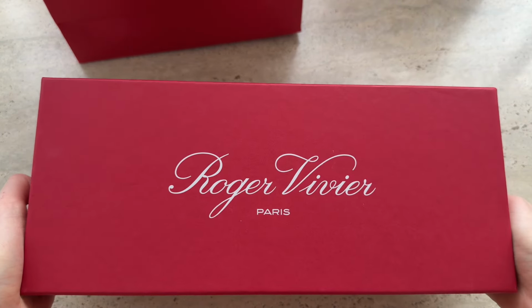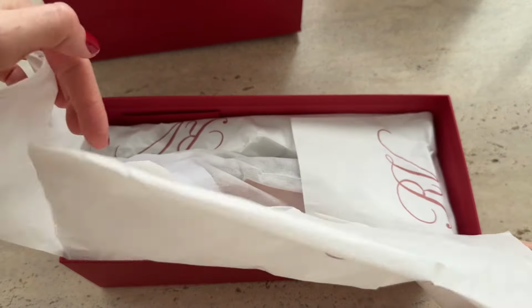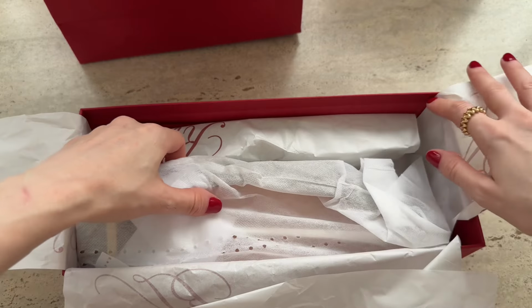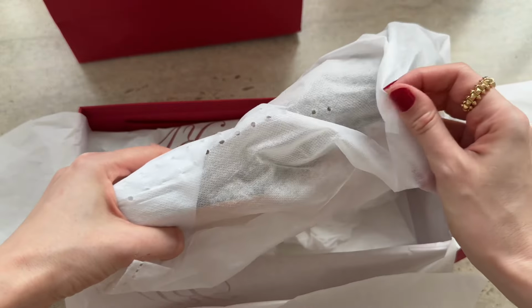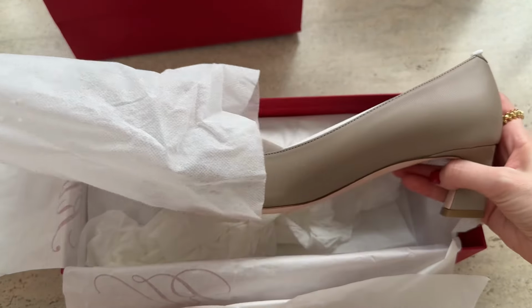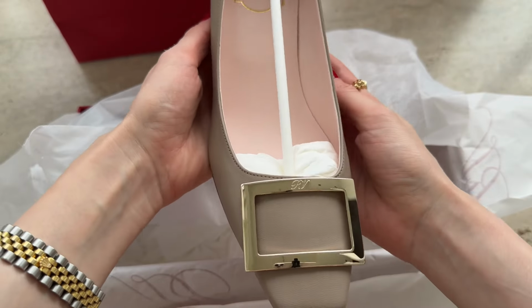Next up is my recent purchase from Hong Kong, the Roger Vivier shoes that I spotted, and they only had 1 pair of shoes in my size in the whole country, which is amazing. I love Roger Vivier shoes, they're so comfortable and I have so many pairs and I keep wearing them non-stop. They practically feel like slippers. Actually, I never purchased such a small heel. I usually go for 7 centimeters, but these ones look very comfortable.